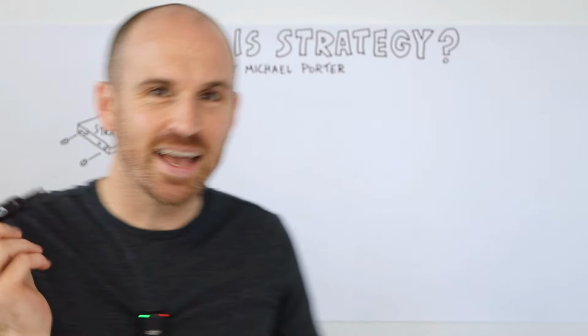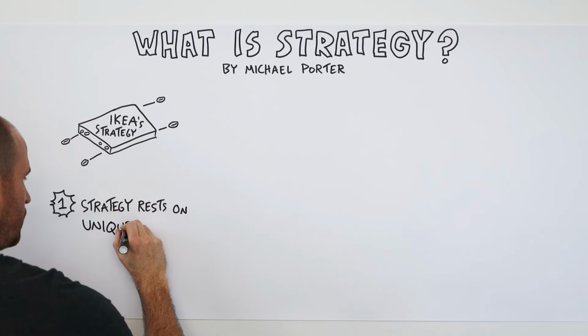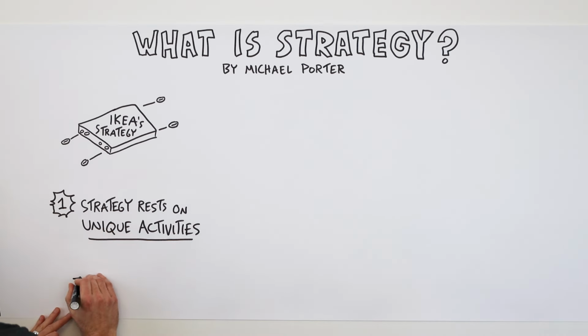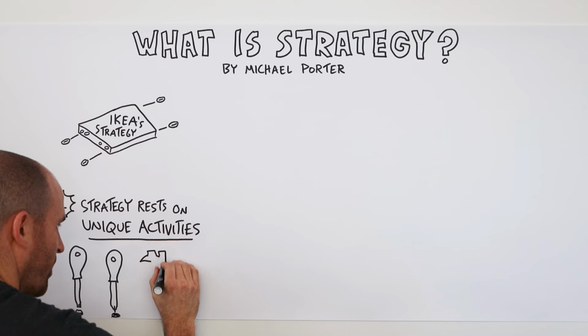And the first aspect of strategy that Porter points out is the fact that strategy rests on unique activities. It's about what you do that's different than what other people do. And it's not about mission, it's not about values, it's about what you do. And since IKEA is a build-it-yourself furniture offering, let's bring in some of the tools that you will likely see when you open up an instruction manual for whatever piece of furniture you just purchased. A couple of screwdrivers and probably a hammer.